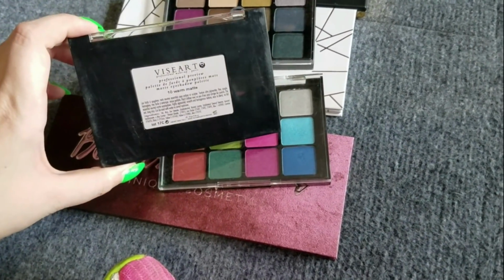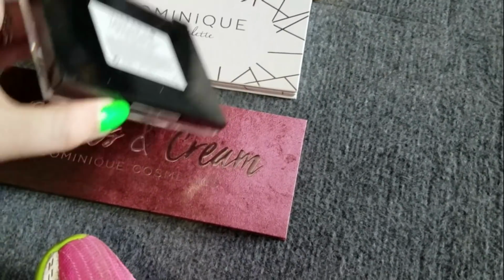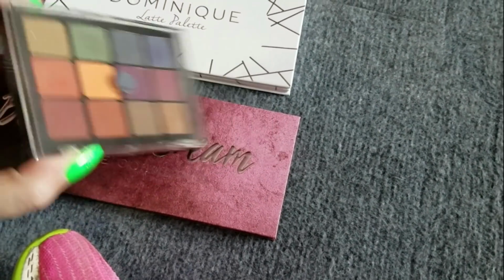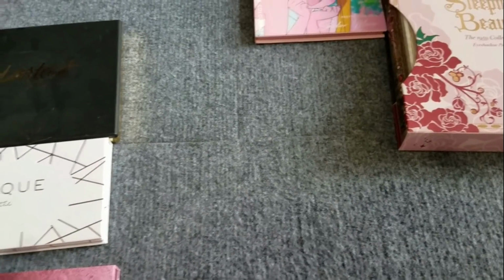This one here is the Warm Matte. This one is the Bijou Bohemian Dream. This one here is the Bijou Royale. And then this one is the Dark Matte one, which is just absolutely gorgeous. Dark matte. Not doing the best on this stretch, are we?